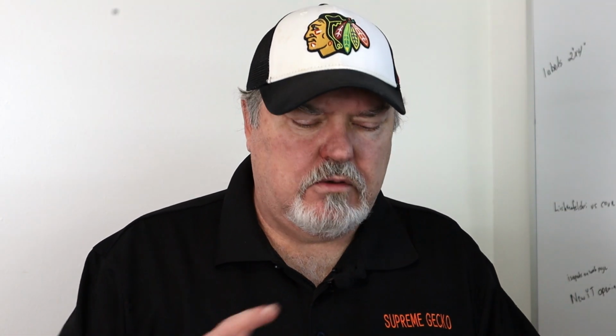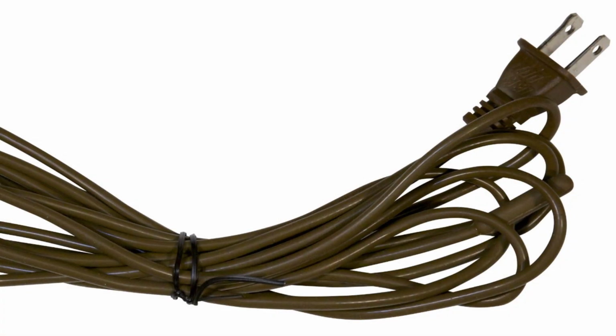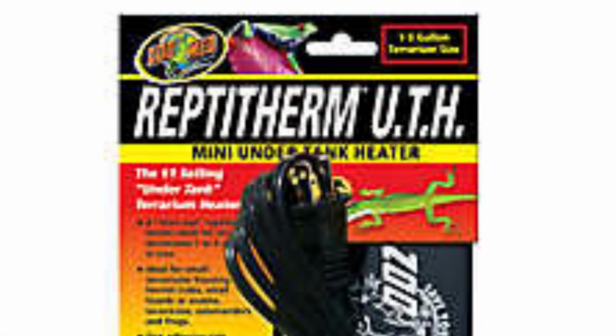So what have we missed? Who, what, when, where, why, how? How do we provide heat? Well, this might be the most important question. We provide heat with a heat cable behind the enclosures for our tubs. Now that works out great for us because it just provides enough heat to maintain about 25 to 30% of that enclosure at about 75 to 80 degrees, depending on the season.